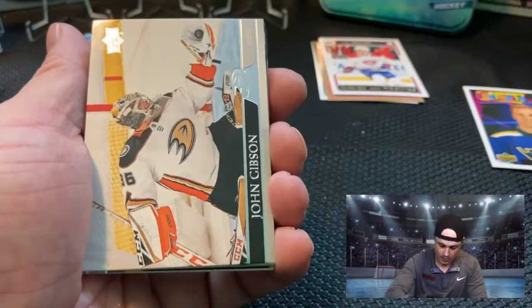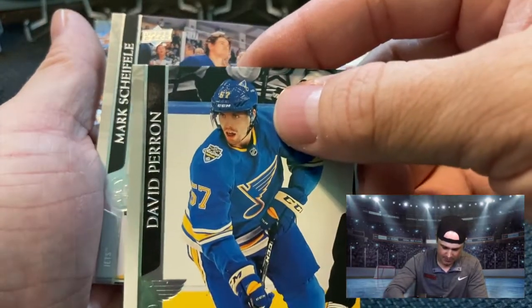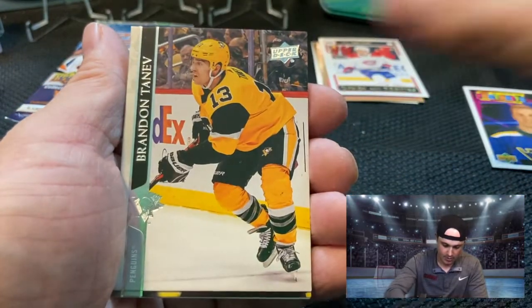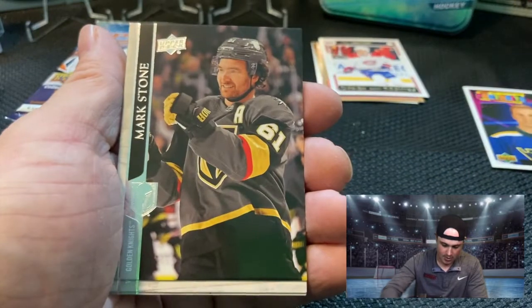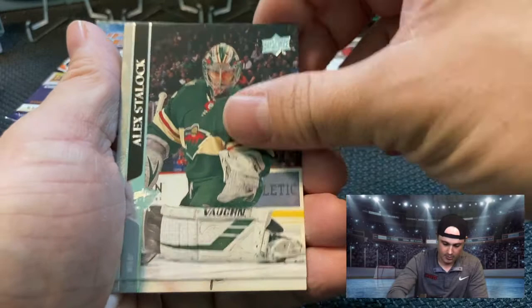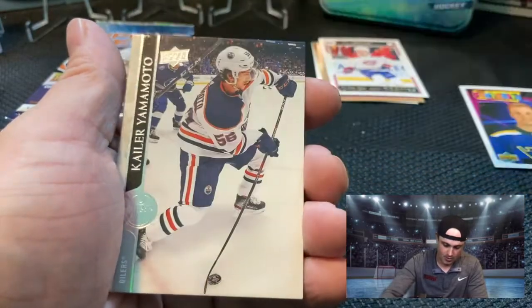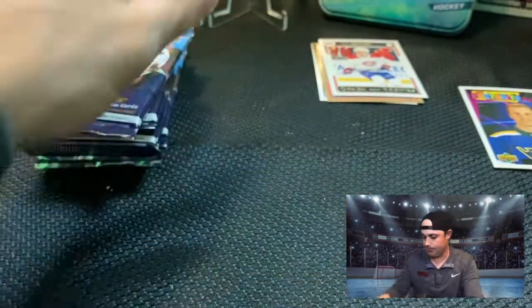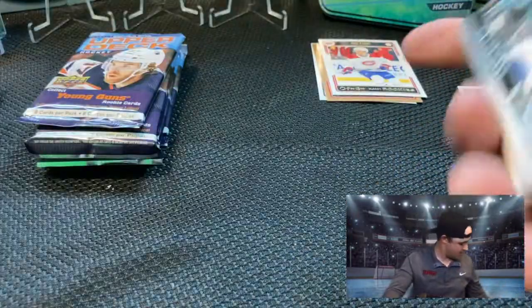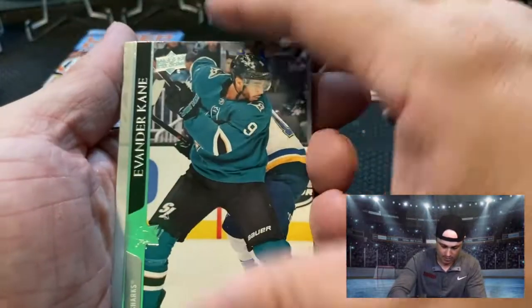John Travers. John Gibson from the Ducks. David Perron from the Blues. Mark Scheifele from the Jets. Brandon Tavern from the Penguins. Mark Stone. There's a Knight. Put all the Knights off to the side. Alex Stalock. Boom. No repeats yet, so that's always good too. Let's get something good here.